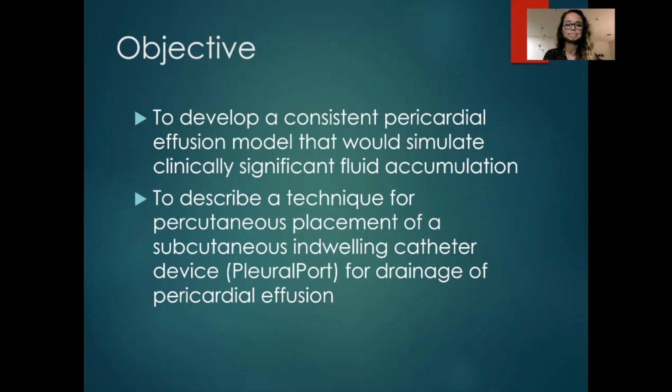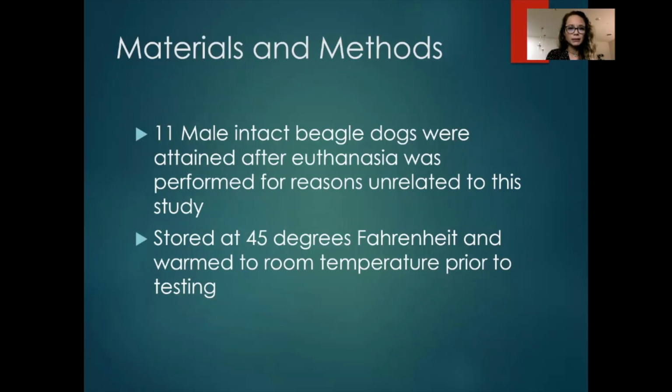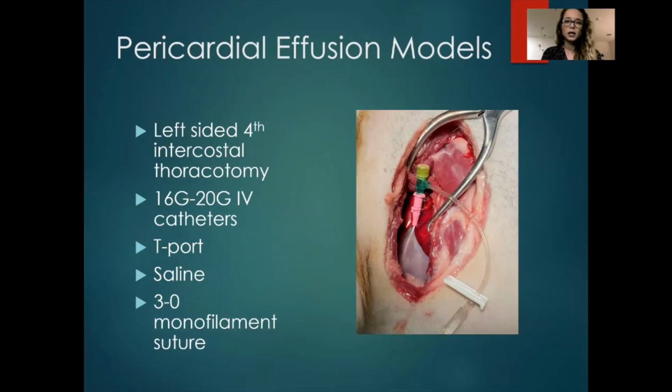Seldinger's technique. In this study, we used 11 male intact beagle dogs that were obtained after euthanasia for reasons unrelated to this study. They were stored at 45 degrees Fahrenheit and then warmed to room temperature prior to testing. In order to create these models, I performed a left-sided fourth intercostal thoracotomy and then placed a 16 to 20 gauge IV catheter within the pericardial space.